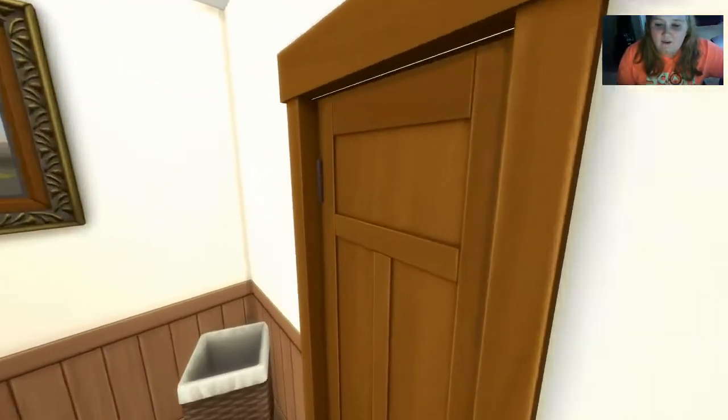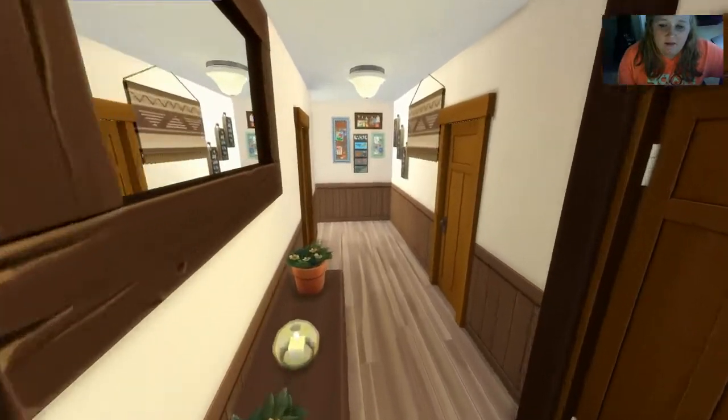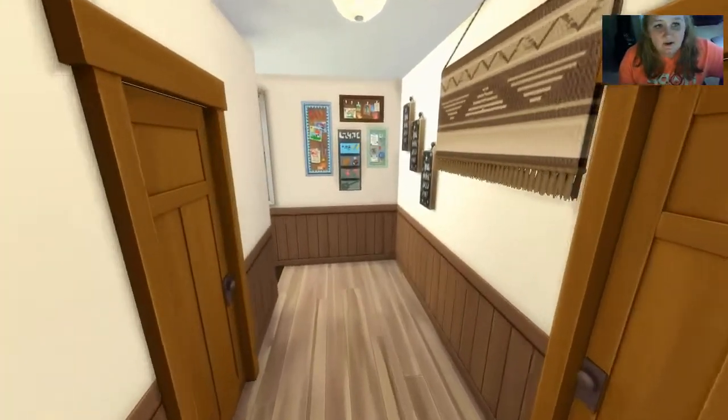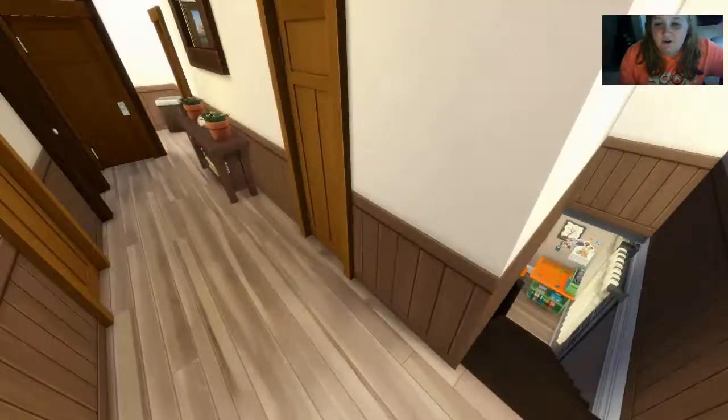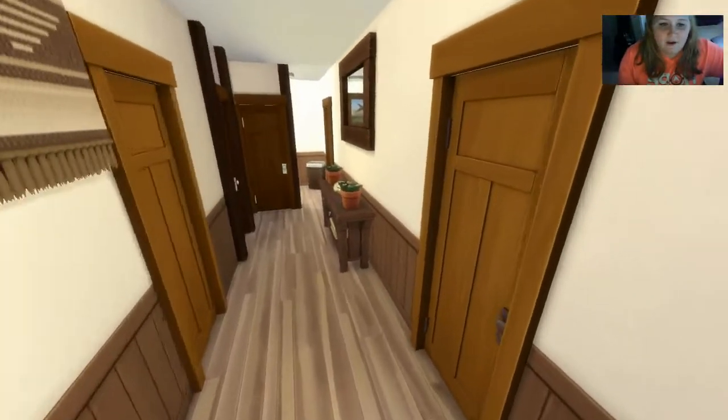And then back out through the hallway. This is a very long hallway, by the way. So you go upstairs, then you go down to the end of the hallway, and these are the stairs that lead from the living room. So you can get a little bit lost up here. It's a pretty long hallway.